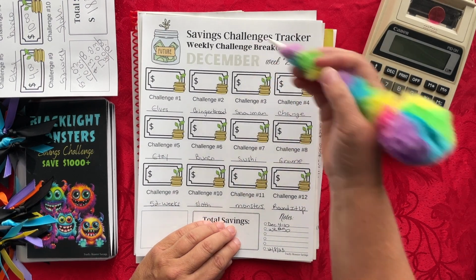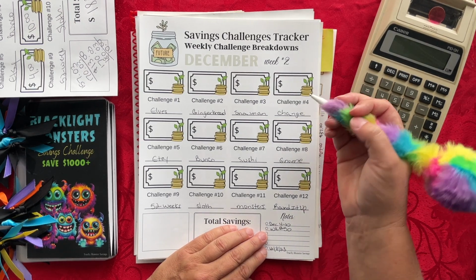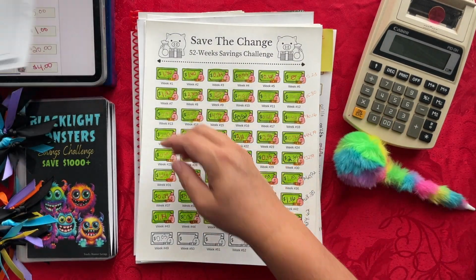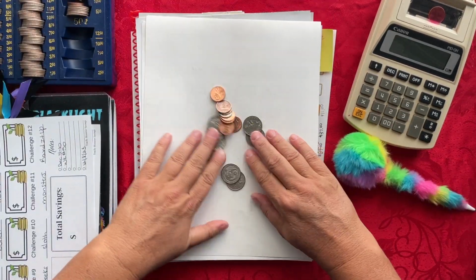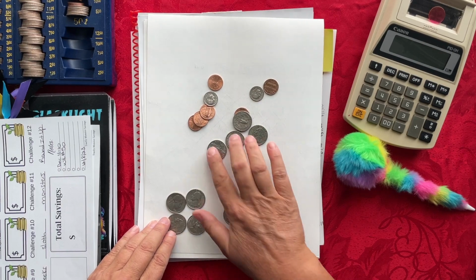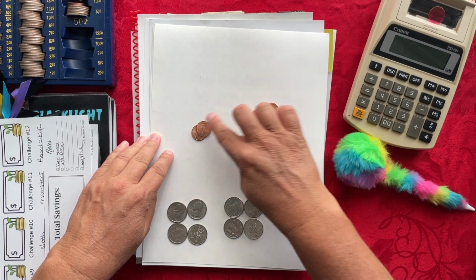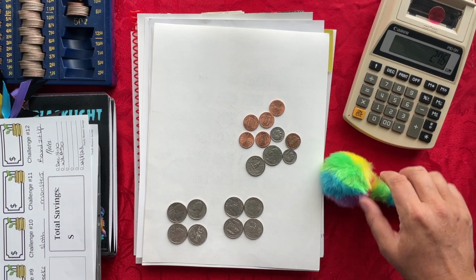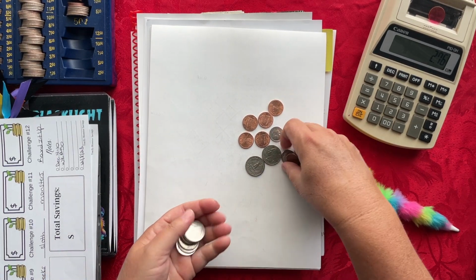For week 2 of December, that goes from December 4th through the 10th, and it's also week 50 for the year. So that's what we are working with. All right, let's do save the change since that is staring at us first. And we have a lot of quarters here. So we have right there $1, and then we have $2, and then 50, 60, 70, 71, 72, 73, 74, 75, and 76. So $2.76. Okay, and I will put these into the counter change tray.